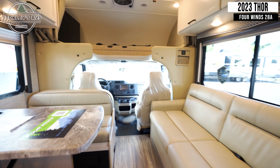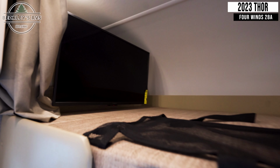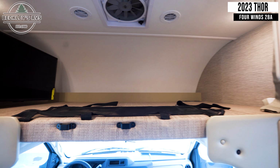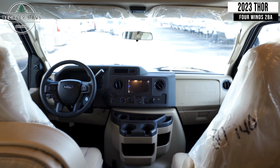Next to this is your loft bed. Here you'll also find a flat screen TV. Beneath this is your driving cockpit.